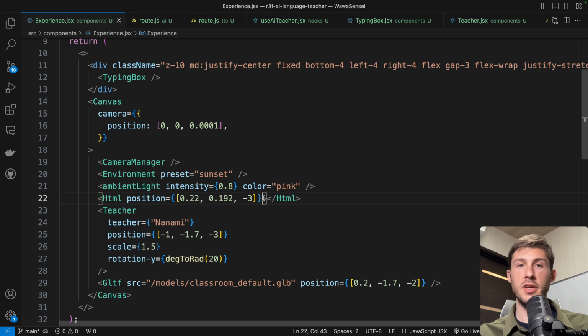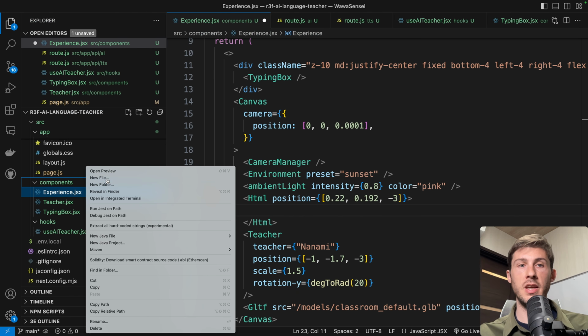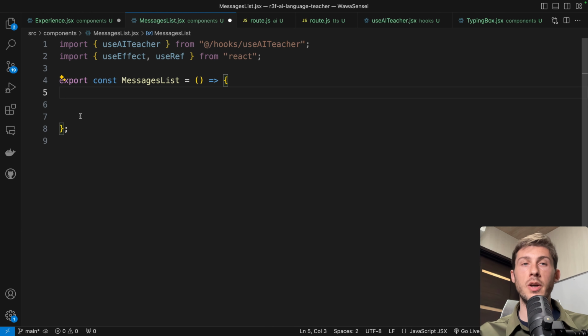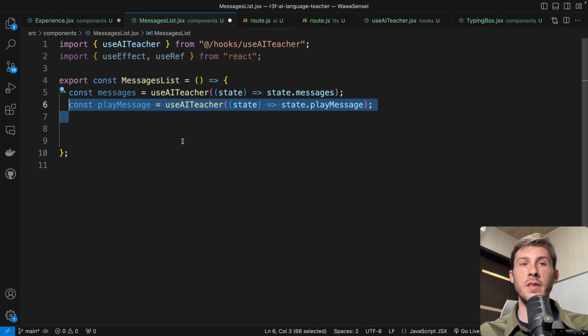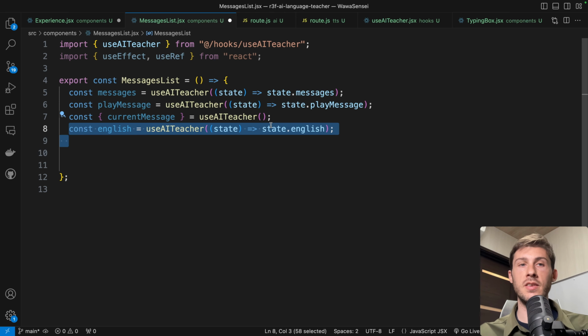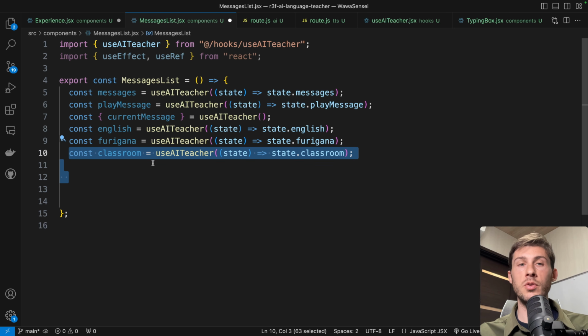And instead of putting everything here, we will create a new component that we will name messageslist.jsx. For our messages list, we need all the messages from our state. We need the play message function to call it manually when we click on the play button. We also need the current message, and we need the UI information, as if we display English, if we display the furigana, and the classroom we are currently displaying it into, so we can size our Blackboard accordingly.